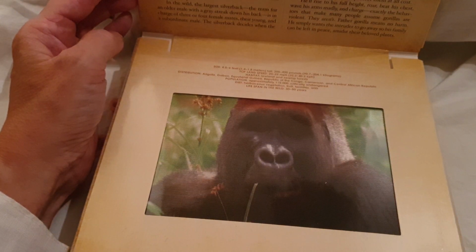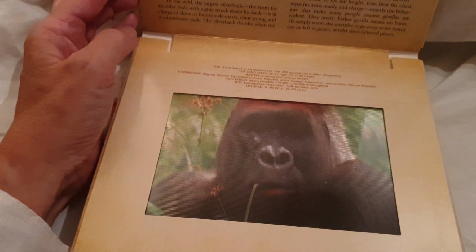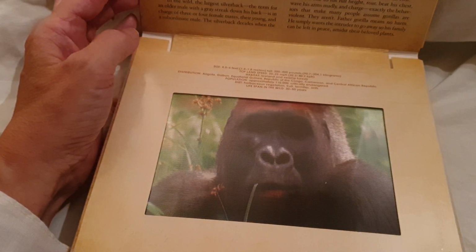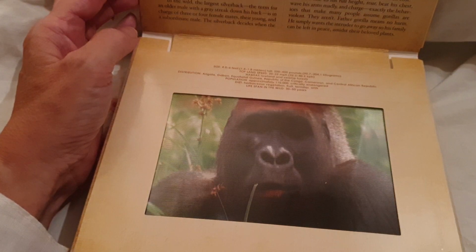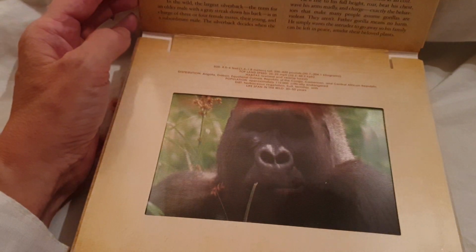When on the ground, they typically walk on all fours, with their back soles flat on the ground and the knuckles on their hands curled under. Knuckle walking, it's called.